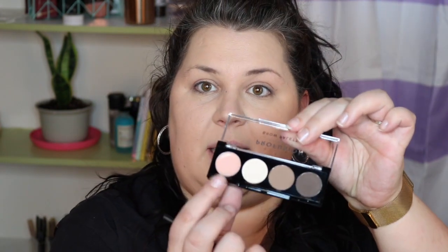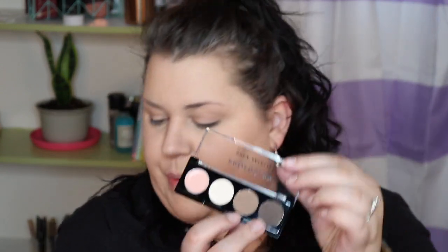All right, so for sure the pencil that was supposed to be in here is not in the box. Somebody apparently sneakily got it out of the box without opening it, but that is fine. This is just a typical little angled brush, and we have in this little palette three powder products and one cream. So this is the brow primer, brow light, Java, and espresso. It came with instructions.